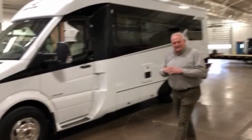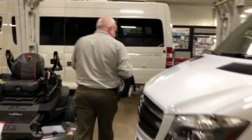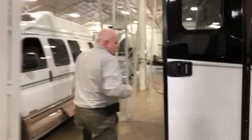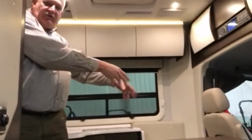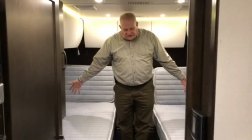If you want to come around inside, I'll show you a few things about this particular unit. You can sleep three in this unit, and you can carry four passengers, and the seats will turn around so you can have seating and dining for four people in here. If you come back into the back, you have the twin bed arrangement, so that's what it's named for.